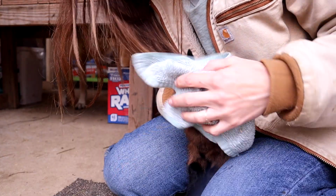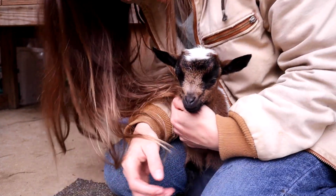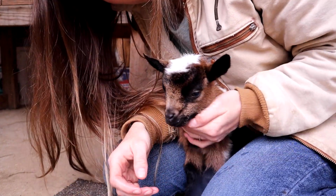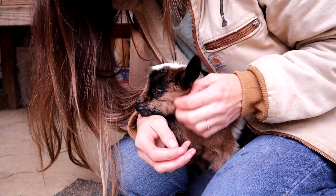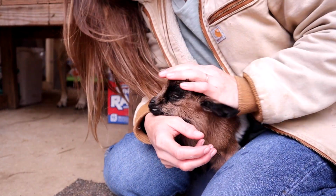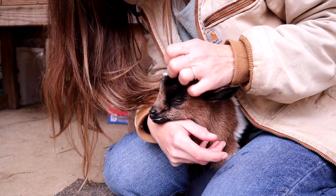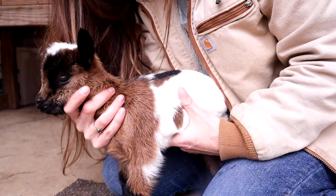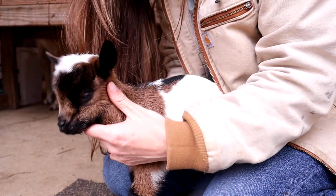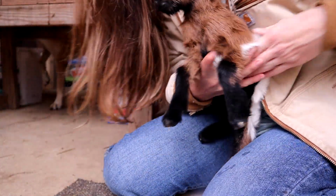Okay, well this one does not want anything right now, so I guess we'll let him be till tonight. And if he's hungry tonight, he does know how to suck on the bottle. He's actually really good at it, but he just does not want it right now. So I guess we'll just skip him for now. He's not that skinny right now. He felt a little bit skinnier, but he's good. So I'm going to put him back and bring somebody else out.